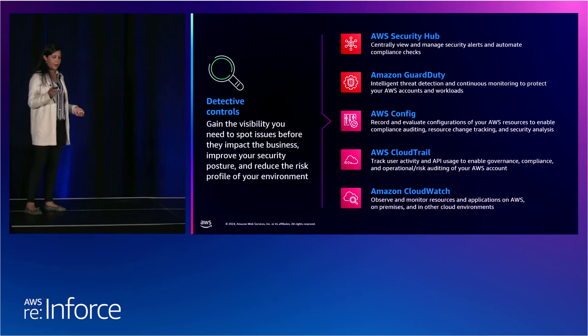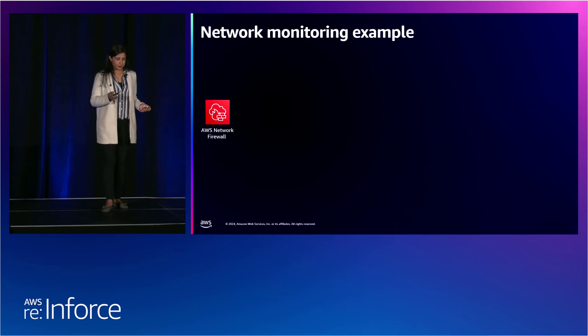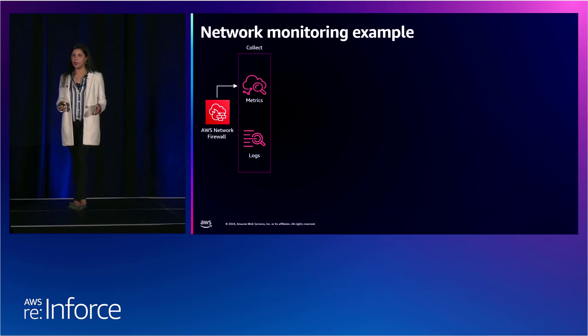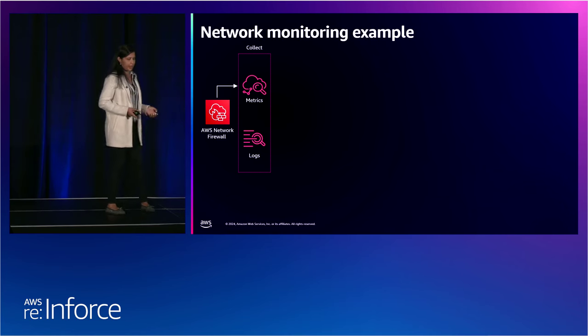Okay, I'll talk about another real-world example, a network monitoring example, making use of, let's say, AWS Network Firewall, that is inspecting traffic going in and out of your VPC. So there's a couple of stages here. I'll walk through them. So first, in the collection stage, AWS Network Firewall does have built-in metric and log collection. So there'll be things like flow logs, which collect your source and destination IP addresses, things like different insights on those packets.